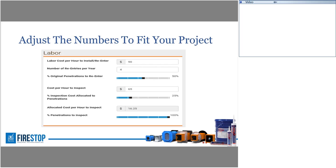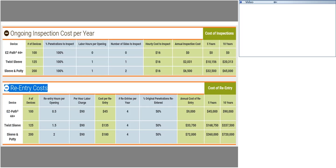You can even have a sliding scale here, the third down where it says 50%. You can slide that scale if you don't agree on what those percentage of re-entries would be. Cost per hour to inspect: if you're bringing in a third-party inspector to do your inspection at $65 an hour, again, a number that we achieved, you can change that if you want, on and on, all the way down through the process. Ongoing inspection costs per year, you can see all the way to the right, you can start to see what cost of inspections look like. And again, you can adjust these numbers any way you want to.